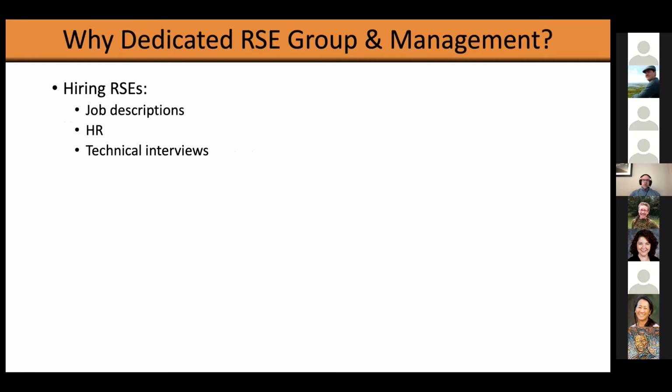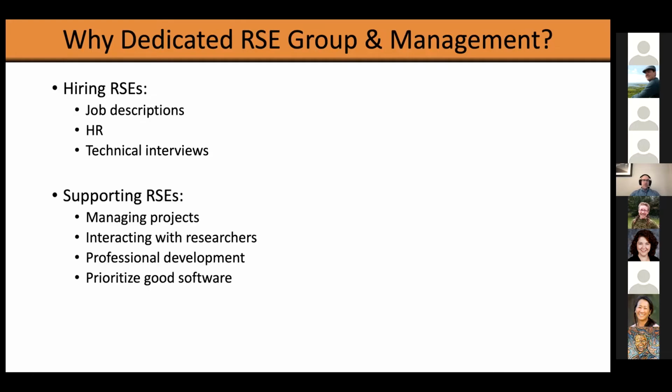Again, why should we have a group and a dedicated management? It's a lot of work to hire RSCs, write the job descriptions, to deal with HR. This is a new career. They don't always get it. We need people to do technical interviews and make sure that we're hiring people who are well suited for the job. There's a lot of support that I think RSCs could benefit from. And I obviously don't have a lot of experience where we don't have this, but I can't imagine.